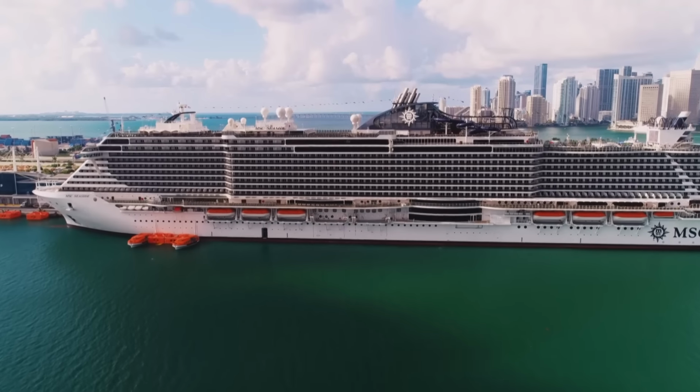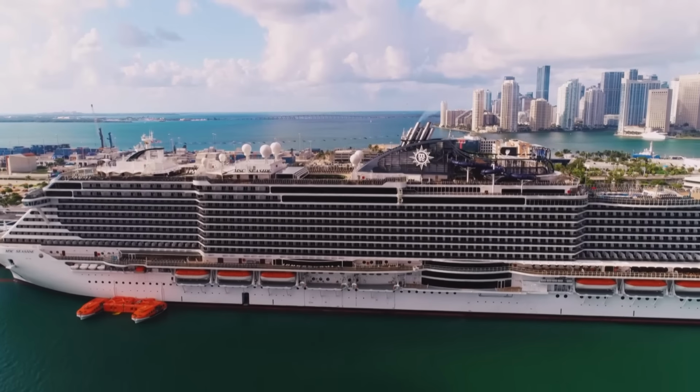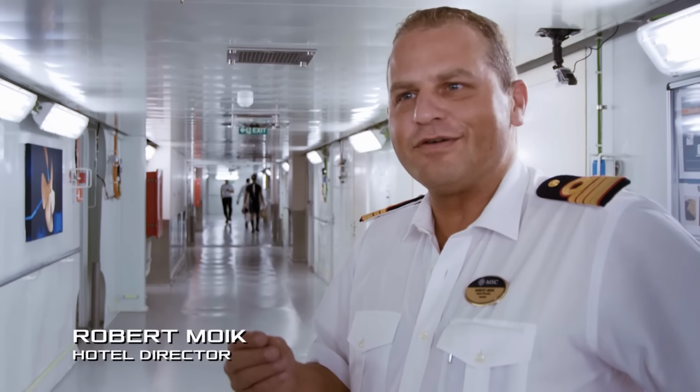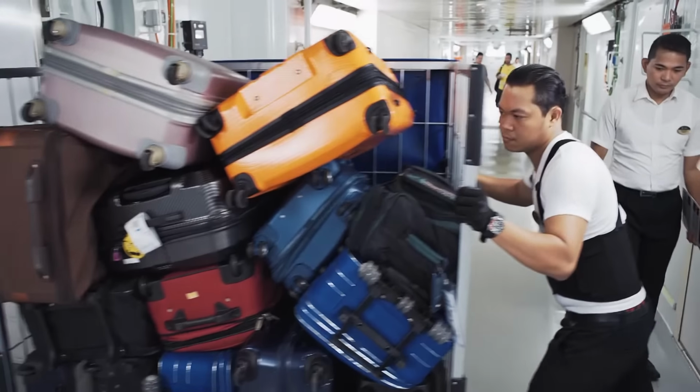Many people think that we're coming in the day before, we stay overnight, we take a rest, and then the next morning they come on and they see the ship. So many people ask me, when did you arrive? And we say, we arrived this morning. But how can the crew do so much in so little time?